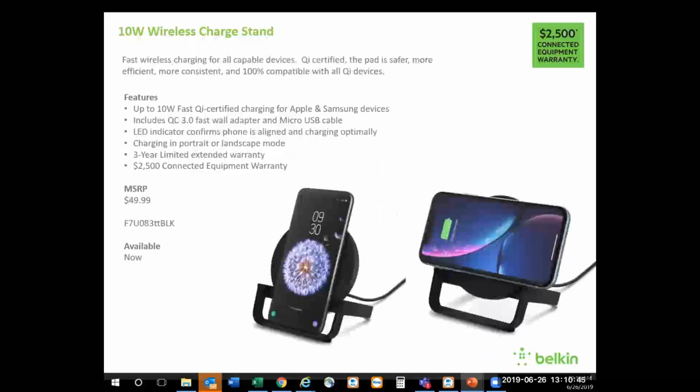Our in-home solutions, starting with our 10-watt stand. Again, this is 10-watt fast charge, so it will fast charge Apple and Samsung devices that are capable of receiving a fast charge. It does include a Quick Charge 3.0 fast wall charger and a cable. It has LED lights to confirm that it is charging. If you're doing it in portrait mode, the LED light is over here on the right-hand side, and if you're in landscape mode, there's one right down here at the bottom. So it will tell you no matter how you're charging it that you are actually charging your phone. This one has a 3-year extended warranty. So it comes with a standard 2-year warranty. If you register the product on our website, you can get an additional year, and again, the connected equipment warranty. So this is currently available for $50.